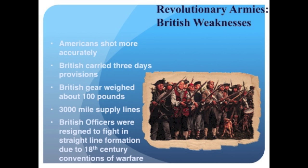Now, where the British Army had a lot of strengths, just like any army, they had their weaknesses. First off, the Americans were more accurate shots. They had something called a Kentucky rifle with a rifled barrel, where the British were firing what was called a Brown Bess, which had a smooth bore. The British carried 3 days of provisions on them, which is great because they have food, however, it's very heavy. Their gear weighed on average 100 pounds everywhere they went, and this meant it didn't go anywhere when you got into actual fighting. Also, their supply lines were 3,000 miles long over the ocean, and we know messages took about 2 months to get from one side of the ocean to the other.